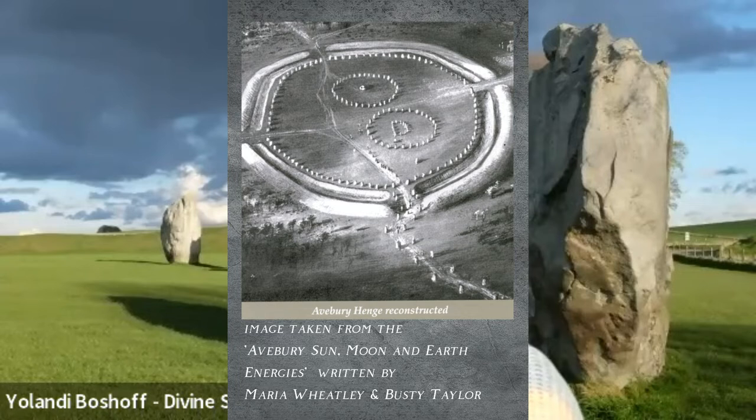impressive. Now you can also see that there are four entrances to the site, and on this picture, at the bottom, that's where the West Kennet Avenue comes in, so that's where the Michael ley line also runs through. And then you basically came into the site, and it had the two stone circles in there.